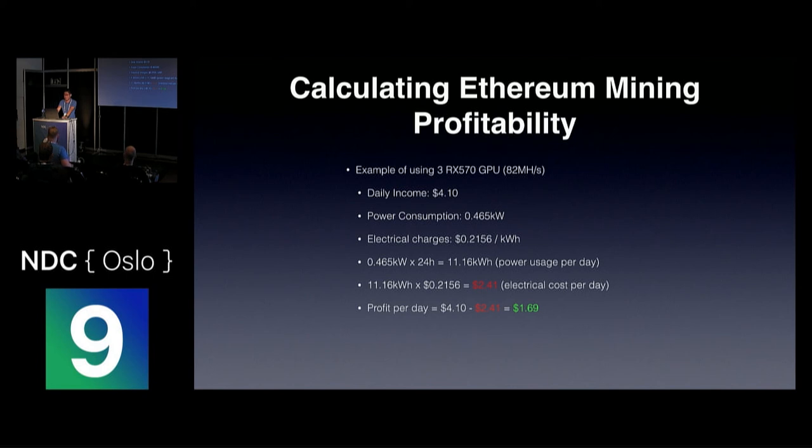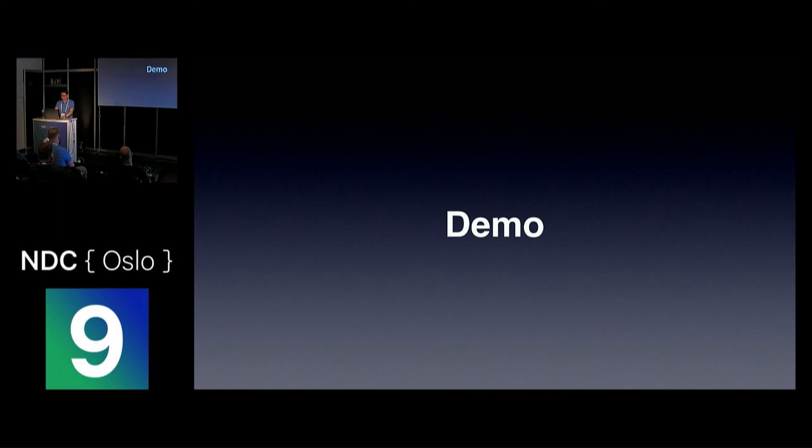Or your office. So the profit that you have is $1.69 every single day. And what's the ROI? 1,065 days. I've built this rig with a very constrained budget of $1,800. And this is the number of days that I'll get to getting back my initial return on investment. So 1,000 days is really insane. And you'll only be profitable after 1,000 days. So that's crazy.